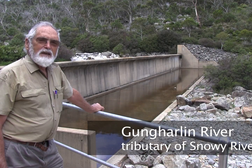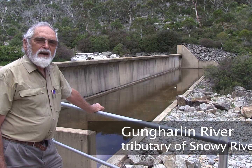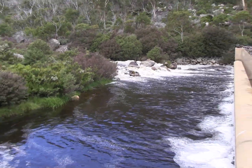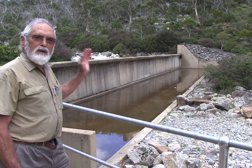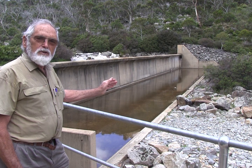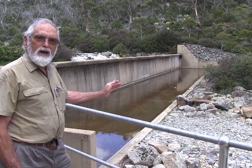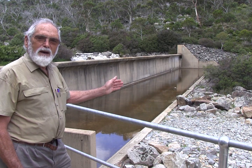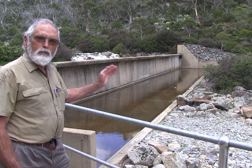We are looking at the Guthega Aqueduct. According to the Snowy water licence, this aqueduct should have been allowing for environmental flow releases in 2009-2010, and to date no water has bypassed this aqueduct. We want to know why.